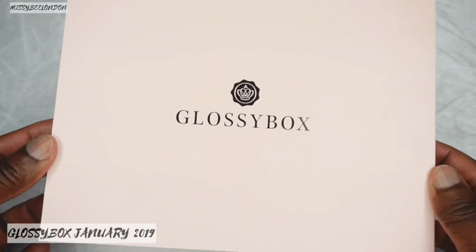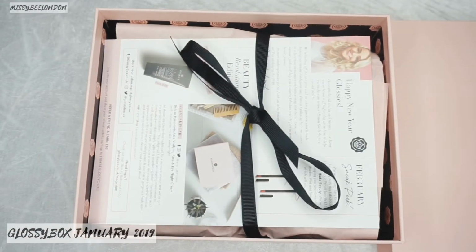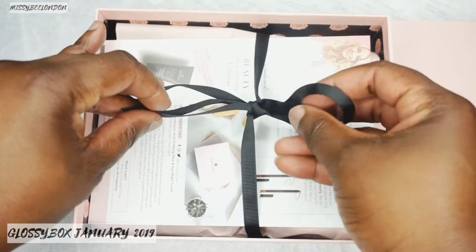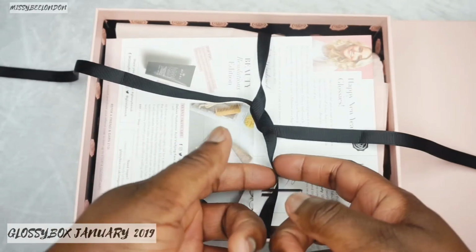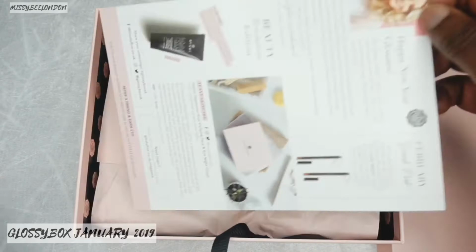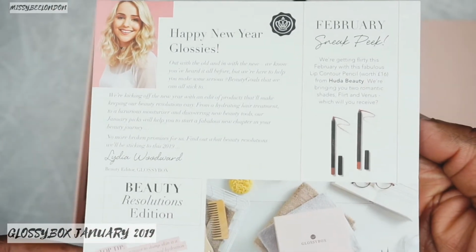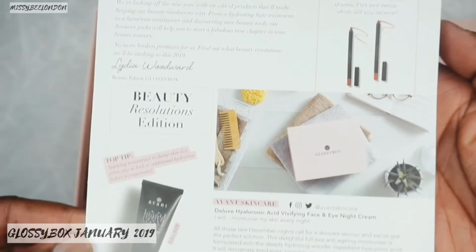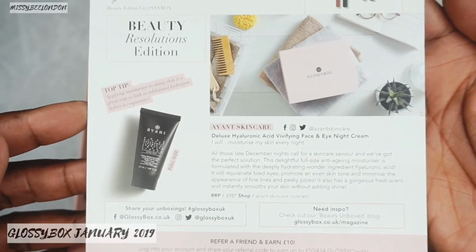Just going to open the box for you right now and let's see what's inside. As you can see, the leaflet with information on top. I'm undoing the ribbon and I will show you the leaflet information close up to the camera so you can stop the video and read it. That's why I did this. Even though I will be saying what each product is, there is more information on the leaflet / card.